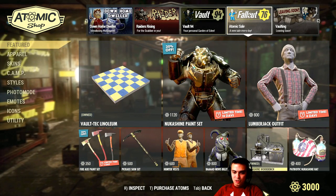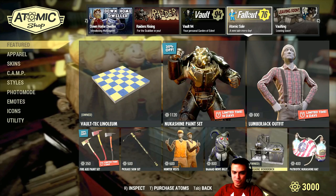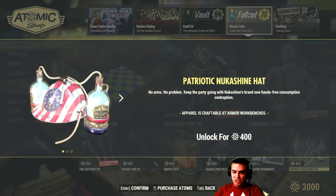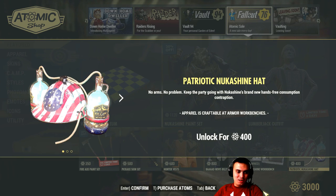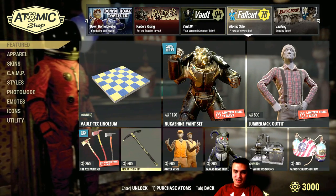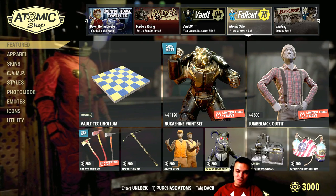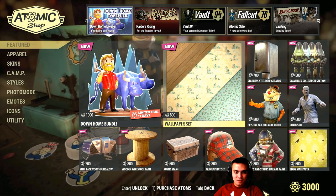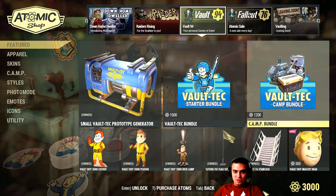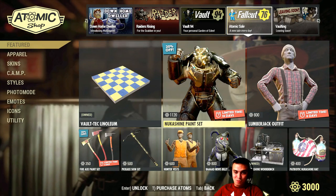I already own the Nuka Shine workbench. Actually, it looks pretty cool. I'll show it to you. Patriotic Nuka Shine hat. What's up? They just added a little bit more sort of skin on top for the Nuka Shine hat. Okay, fine. I mean, I bought the original Nuka Shine hat. Well, I wore it once for the event when we had the Nuka Shine event happening, and that's it. Never worn it ever since then. Yeah, I'm definitely gonna buy those, and we'll see how they work. Because, have in mind, ladies and gentlemen, this video might turn out to be a long one.